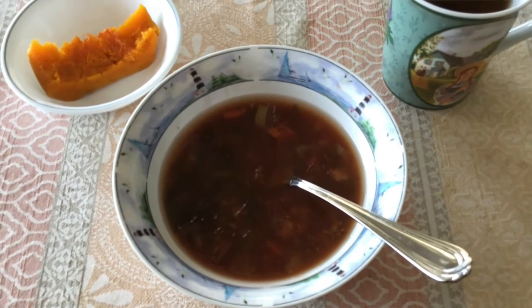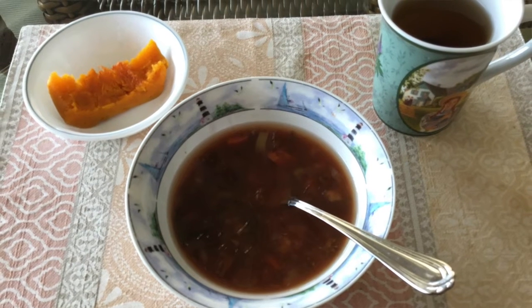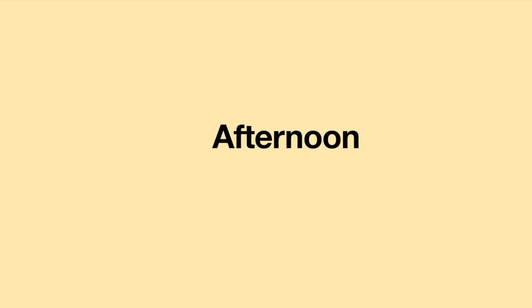In the middle of the afternoon, I will get out of bed and have lunch. Again, I try to stay hydrated. I will usually have tea, soup, and fruit. After lunch, I return back to bed.